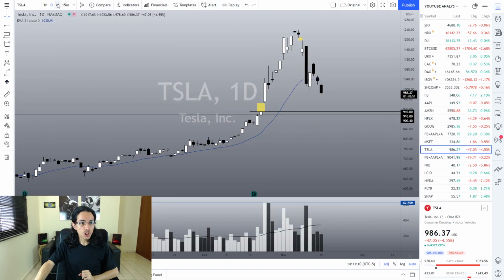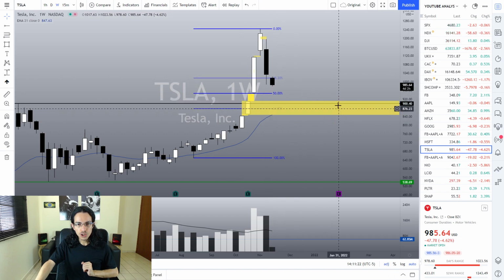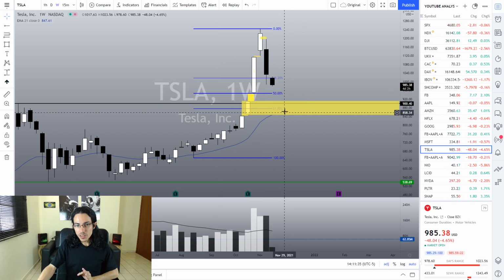Maybe Tesla is going to be a very nice buy. Even if Tesla reacts in the daily chart, I think it's going to be an easy buy, to be honest with you guys. But I would rather see it dropping to this yellowish area over here in the weekly chart, doing a longer pullback, but making Tesla more reasonable to trade, because over here the risk-reward ratio is going to make sense again.